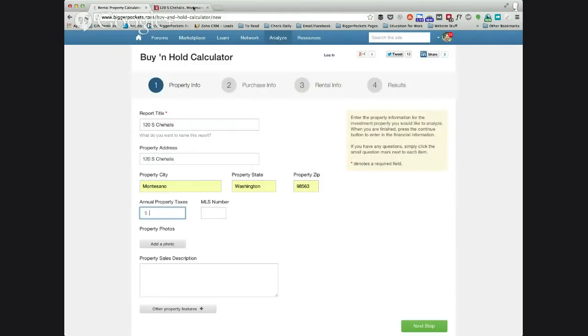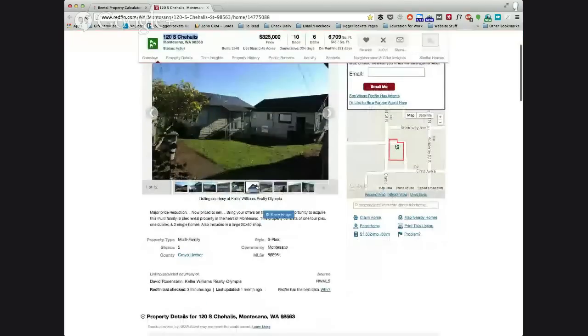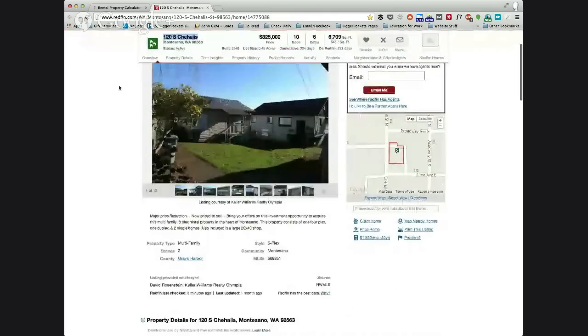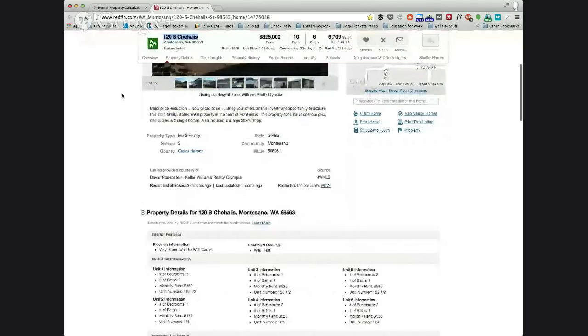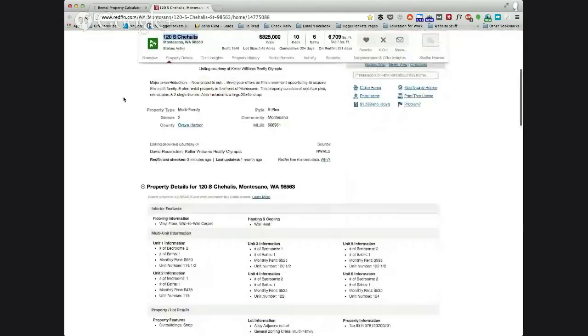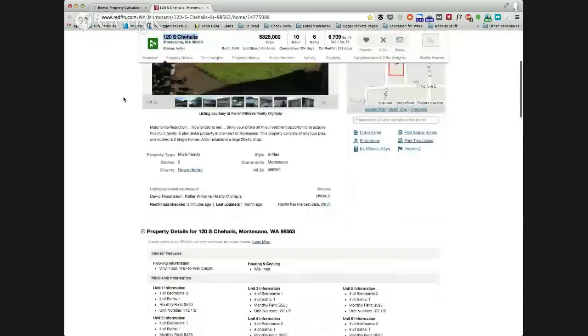Annual property taxes are, we're going to go back to the listing. And by the way, I'm using Redfin for this, redfin.com. You could use Zillow, Trulia. You can use information from whatever. But I like Redfin. Do what you want. So I'm going to scroll down here.